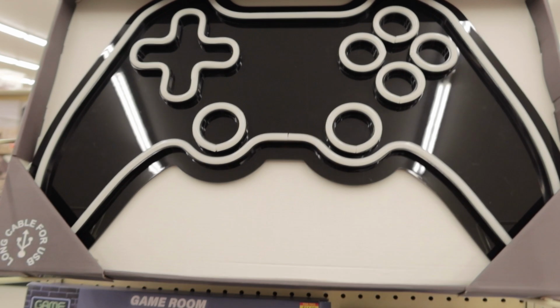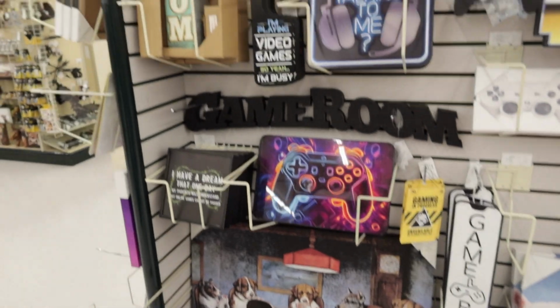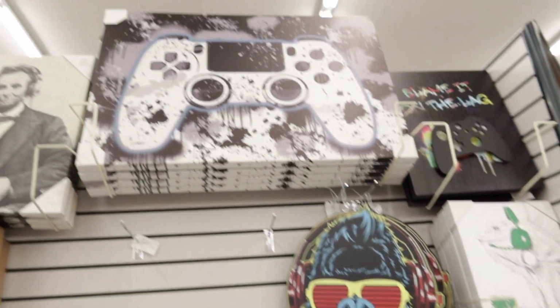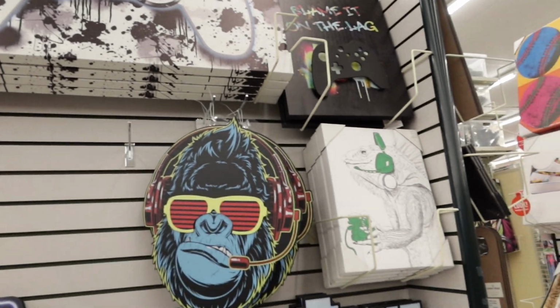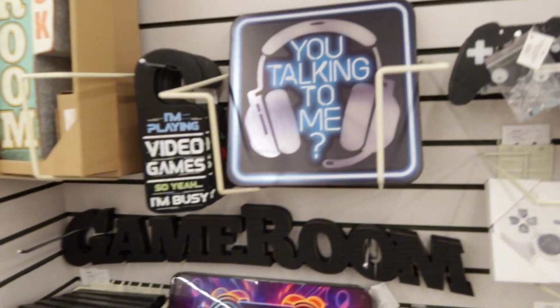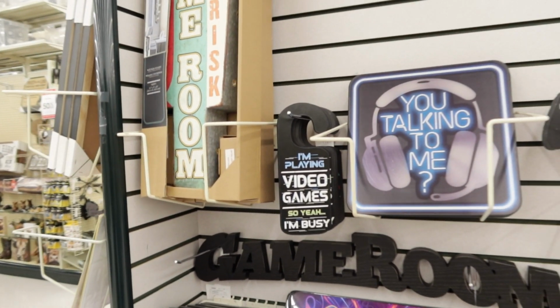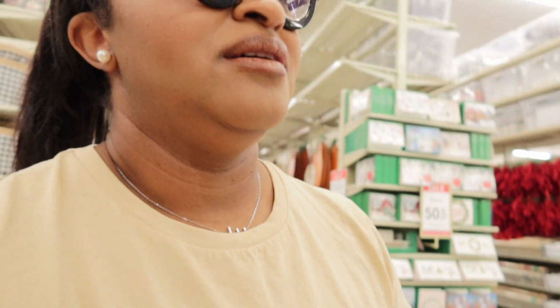Wall neon sign. They got other game room stuff for those who have a boy. Ooh, that is so cute. They also got Christmas stuff out. Look, 50% off the Christmas stuff already.